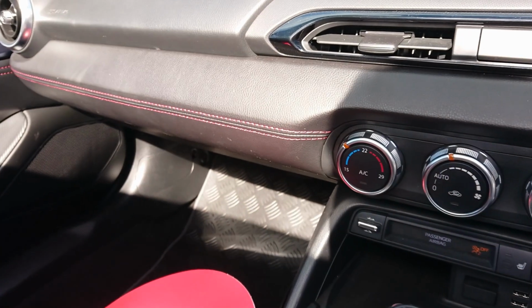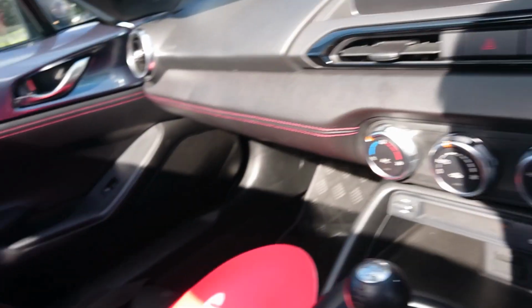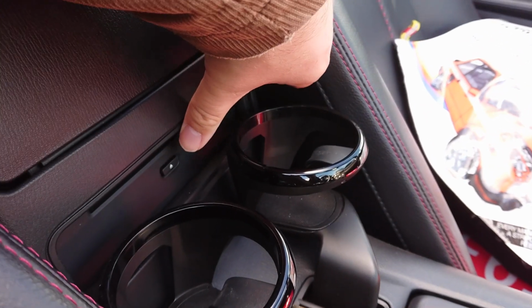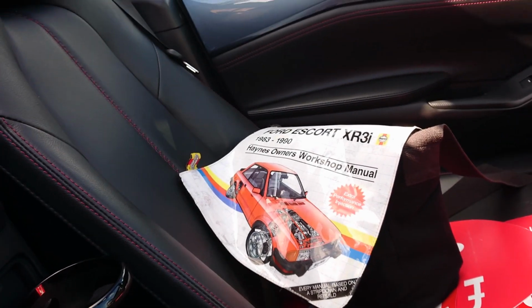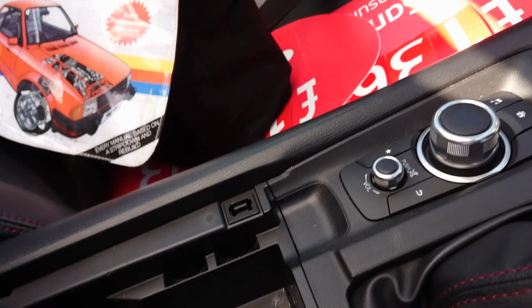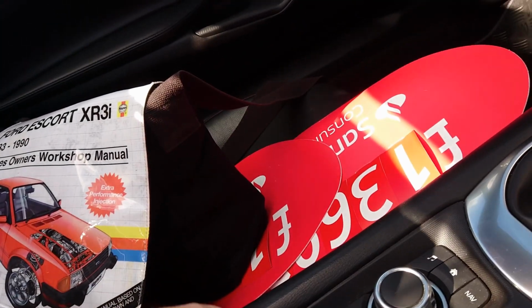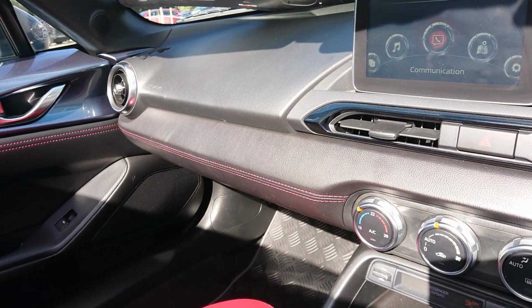There is no glove box in this car. There is none whatsoever. There are no door pockets in this car. You do have to get these cup holders, which you can put there, and the CD player in here. That's going to be a pain if you're trying to change it whilst you're driving. That's the replacement of the glove box, that sort of thing there. I don't even know where you put the car's manual. There's also a little tray down here for things. Can't put the manual in there. I suppose with these Mazdas you do get an online service book anyway, so maybe you don't need to worry about it so much.